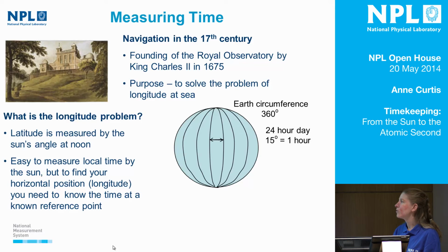But what you can't do easily is find your horizontal or longitudinal position on the globe, unless you know the time at some reference point. And so what you can think is, if you can draw a circle around the Earth here, you can split that circle up into 360 degrees. And if we have a 24-hour day, that means that as you travel 15 degrees, that's the equivalent of a time change of 1 hour.